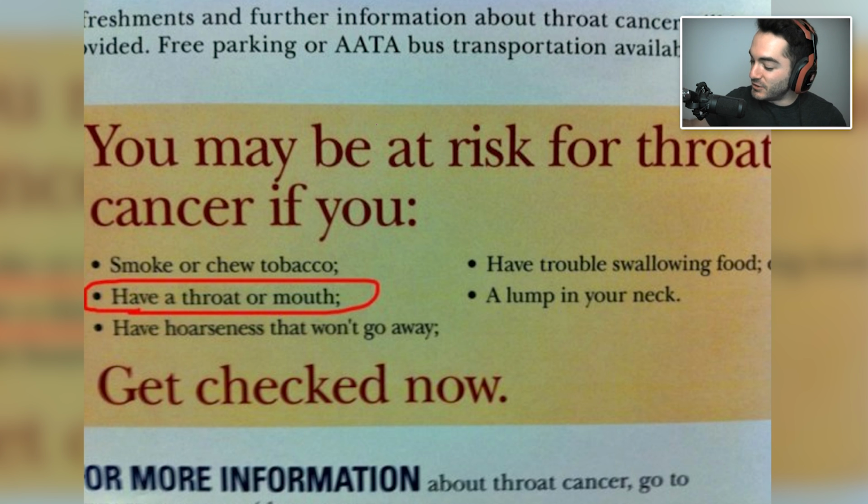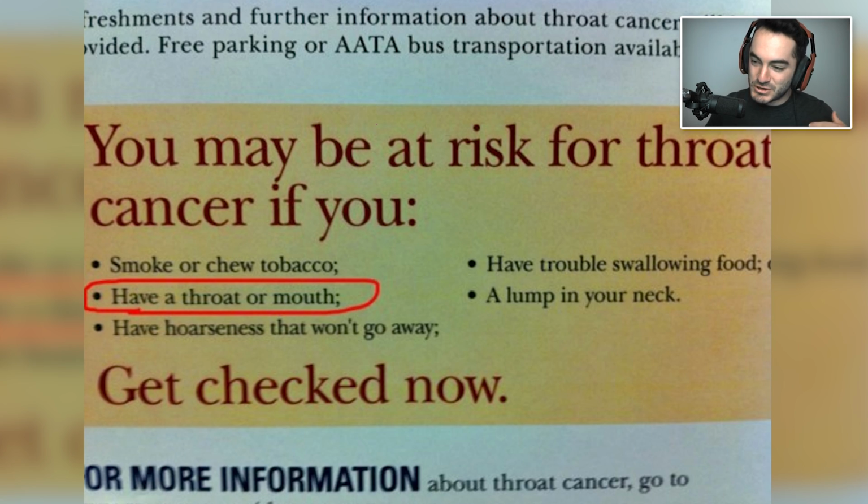They were like, no, you, sir, are at very high risk for throat or mouth cancer. You look very high risk. You've been smoking a lot. Oh man, you're at high risk as well. Come on over. We got the solution for you. We're just gonna get rid of it. All right? There might be some other side effects, but don't worry about those.